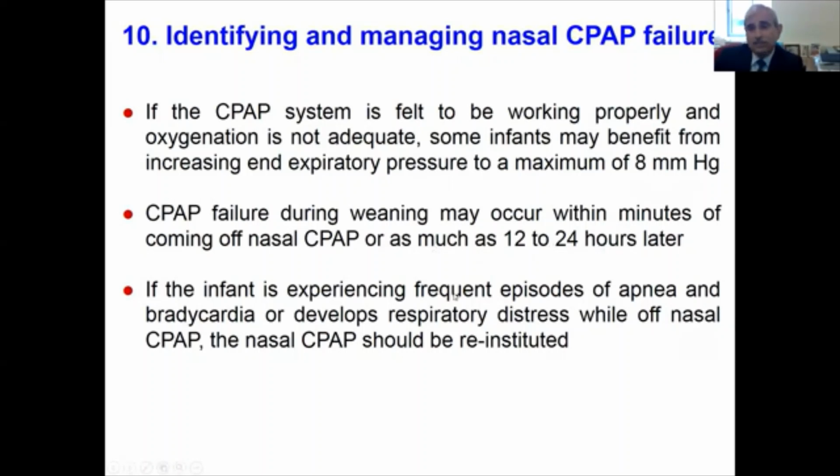If the infant is experiencing frequent episodes of apnea, bradycardia, desaturation, or develops distress while off CPAP, the CPAP should be placed back again.